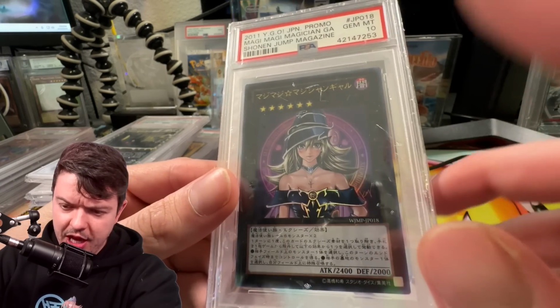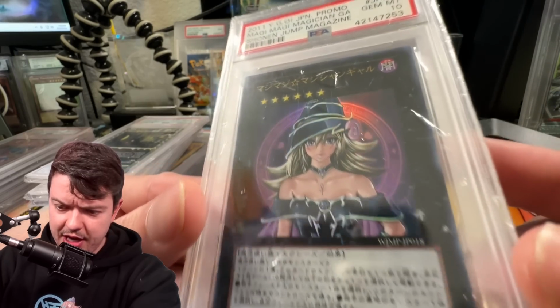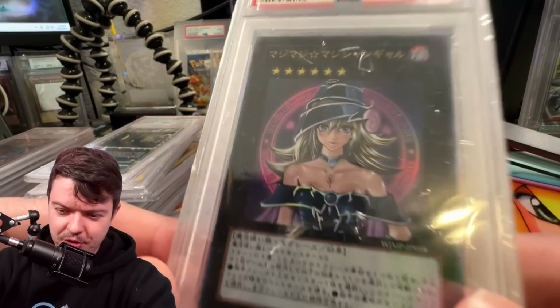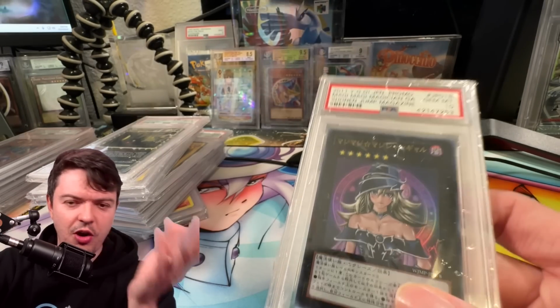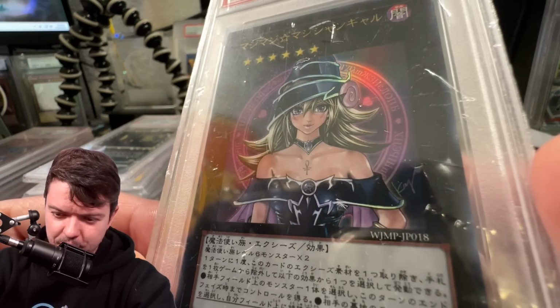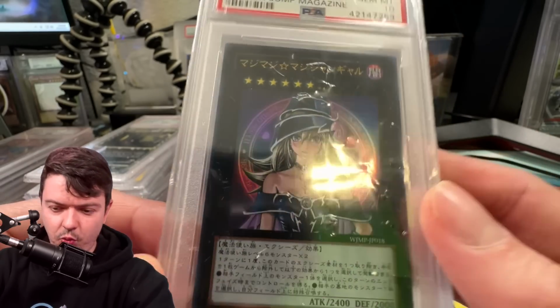Yeah, Maggie Magician Gal is an exclusive to Japan. This is Drama Takahashi. This is actually supposed to be the original alternate form of Dark Magician Girl. You know how they have like the alternate arts for Dark Magician? This is supposed to be it, but then they turned it into their own card. And of course, because of censoring, they never released it in the West. But this card's actually dope.